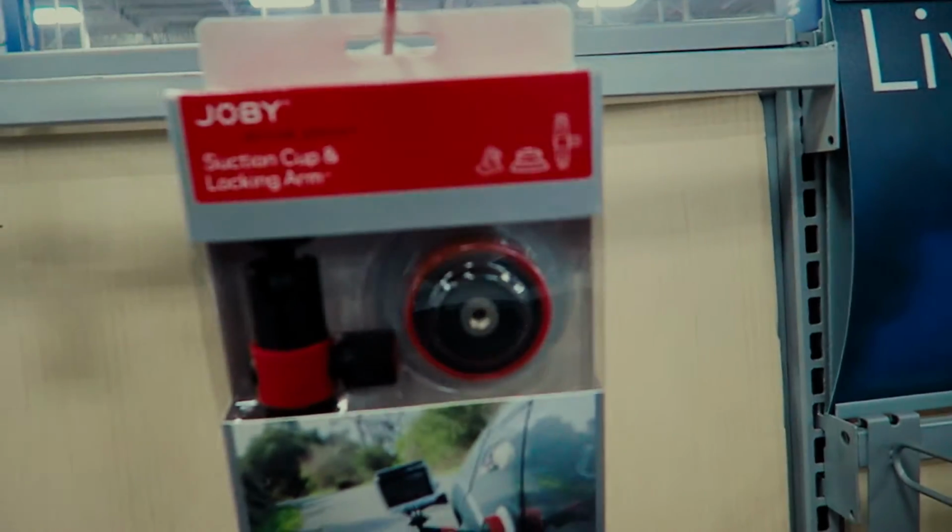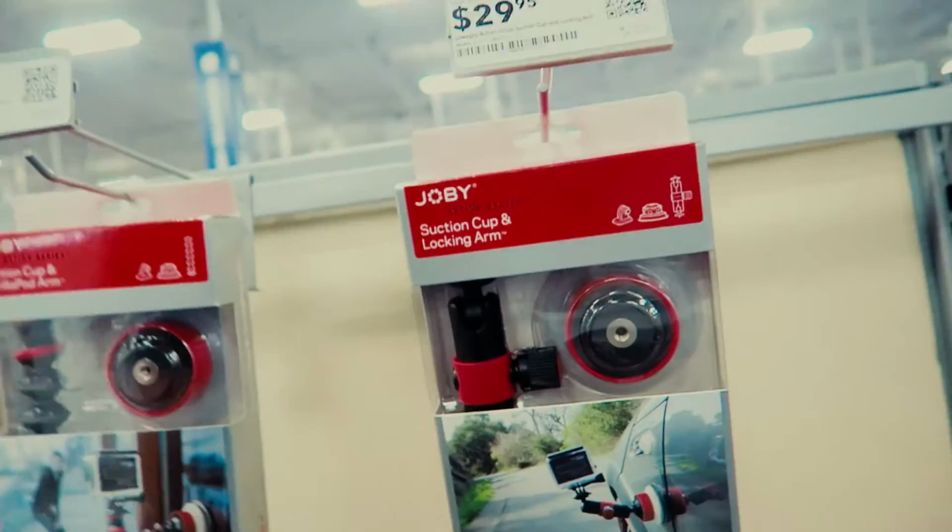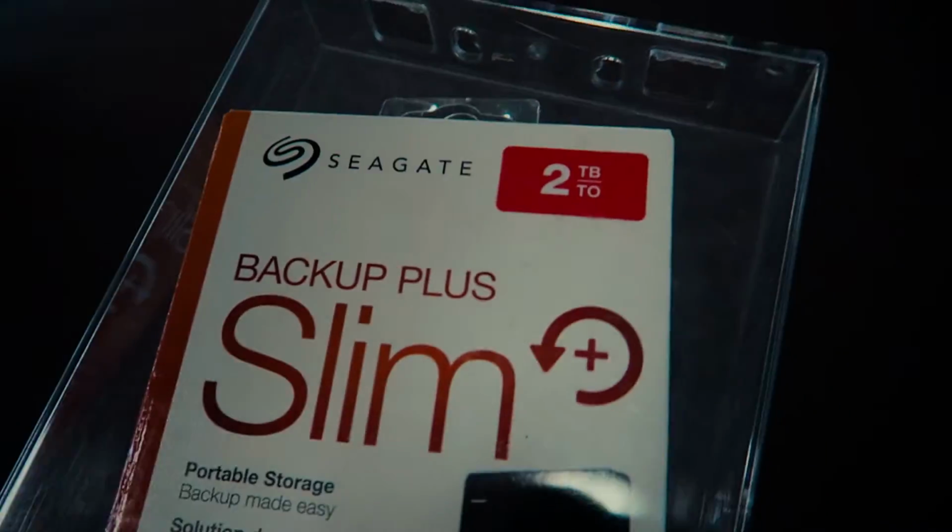Couple supplies to get for kind of the whole YouTube setup. So I've got the G7X as my vlogging camera, but there's a couple other things that I want to get. So I'm going to Best Buy to see what's around. The concept of this to me is really cool. So just got out of Best Buy, and all I did was get a hard drive.